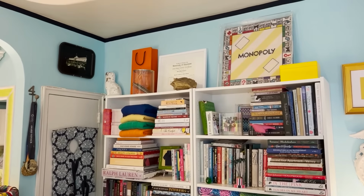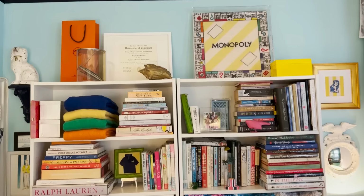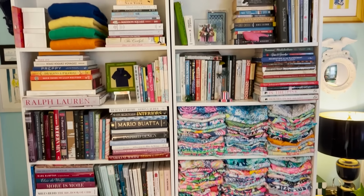But there's such a great way to find so many different ideas, or even how to take things in a different way. So these are the Billy bookshelves again. Again, stuffed full of stuff, but kind of a mix of clothing and books.